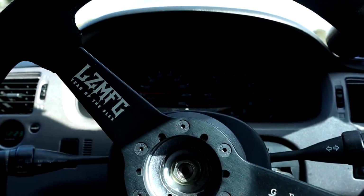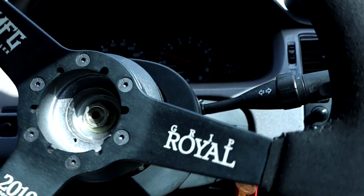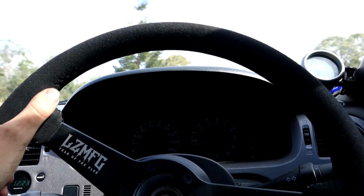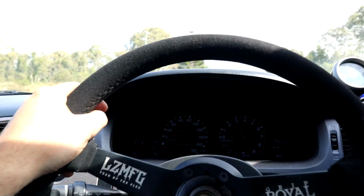I don't know why, but sometimes I lose my speedo and my steering goes all heavy. It's so annoying. Right, so first of all, let's test the brakes.